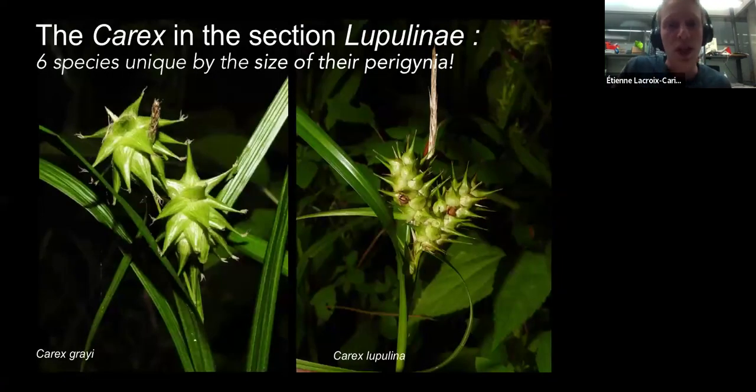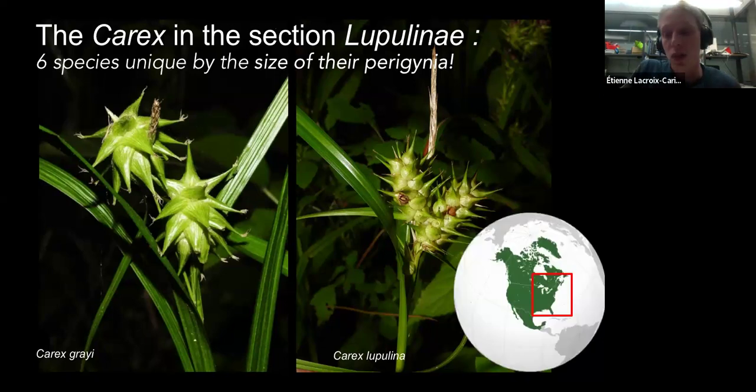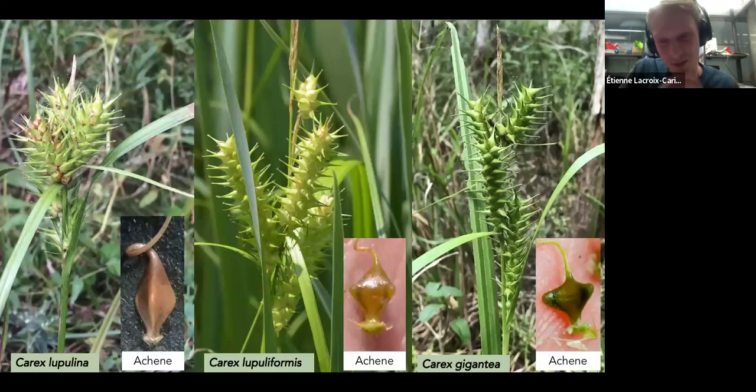The species in my section, it's a relatively small section, only 6 species worldwide. And they're unique by the sheer size of their perigynia. They have the biggest perigynia of the whole genus Carex. Those 6 species are only found in Eastern North America in wetlands, mostly swampy areas. These species, here they are. I'm going to present them real quick.